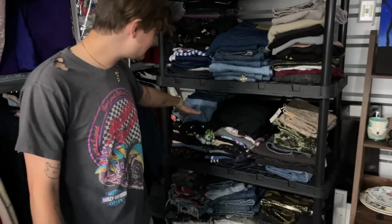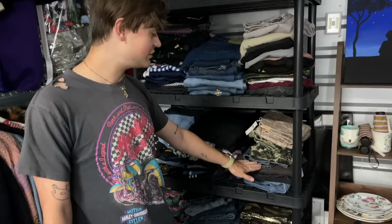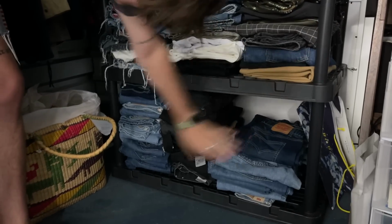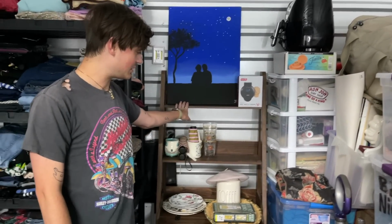So then he has a shorts skirt and some shorts. Skirts over here. He has some more flowy pants, and then this is my pants, other, and then denim. And of course, the whole bottom shelf is just Levi's. We have the Levi's shelf, the entire bottom.